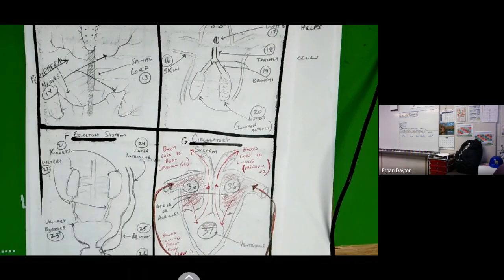Carbon dioxide, oxygen. What do you got there, Aiden Stone? Circulatory system, and it has to do with the heart and pumping blood. So I guess somewhat similar. Which one has to do with the exchange of oxygen and carbon dioxide? What do you think, Aiden?